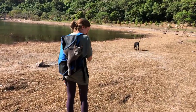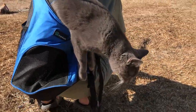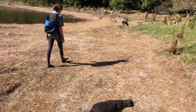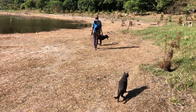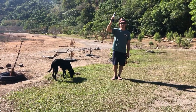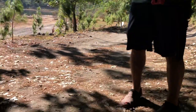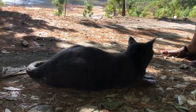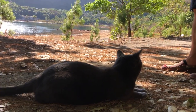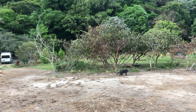What's up? Do it, Graham. You gonna jump out? Good boy. Cheers. Sometimes the cat just wants to enjoy the place we are. Slow down. Stay in the shade. The dog wants to come in with you.